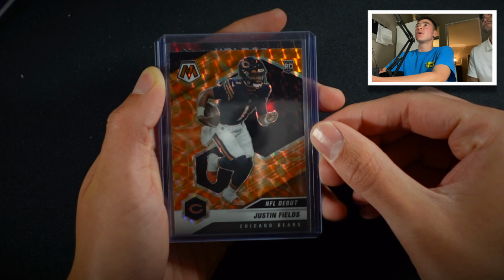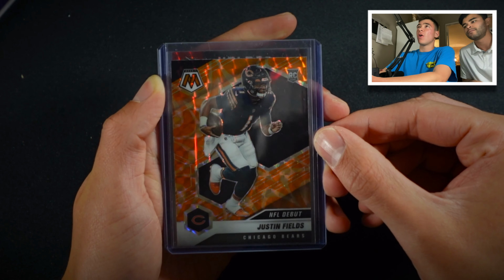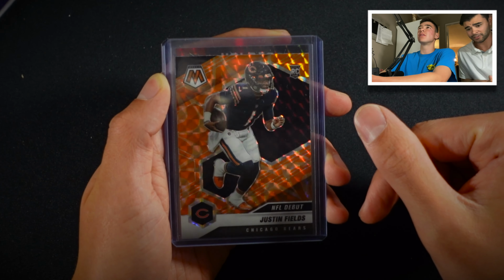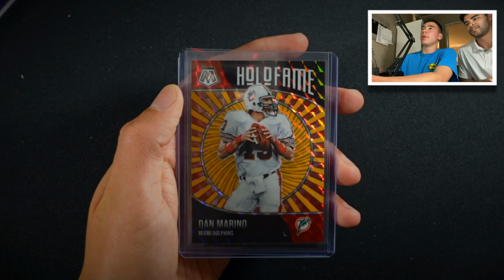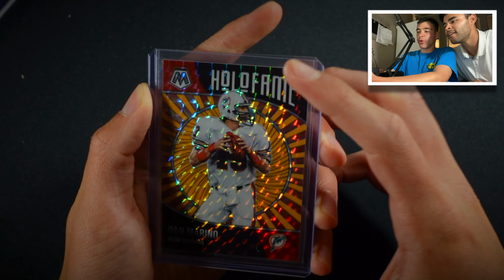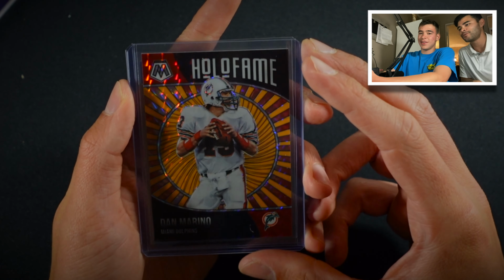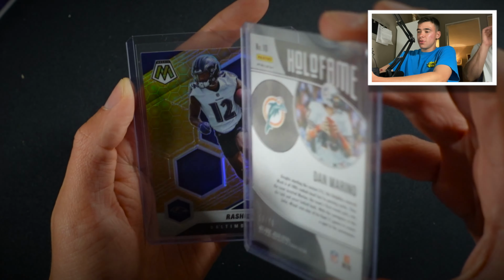Justin Fields' NFL debut, reactive orange. Although it's an NFL debut, I think it's kind of a color match almost, right? Aren't they kind of orange? I feel like the reactive orange is pretty nice looking. It's almost gold, you know? But not as cool as the fluorescent orange, which is a little more of a solid color. We got it for an insert, which is not as cool, because there's already so much going on. But the numbered part of it is Dan Marino.